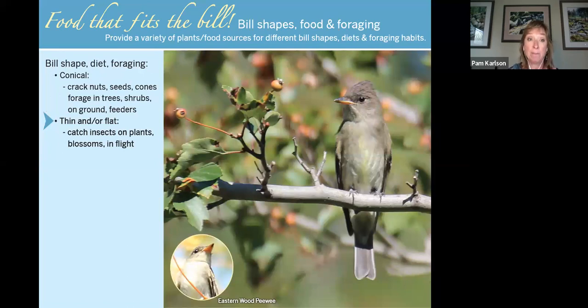Thin or flat beaks, such as this eastern wood peewee, they've got a very flat beak. So they're perfect for catching insects in the air. They literally snap their beak. You can hear it snapping in the air as they catch those insects. They'll also glean insects off of blossoms.